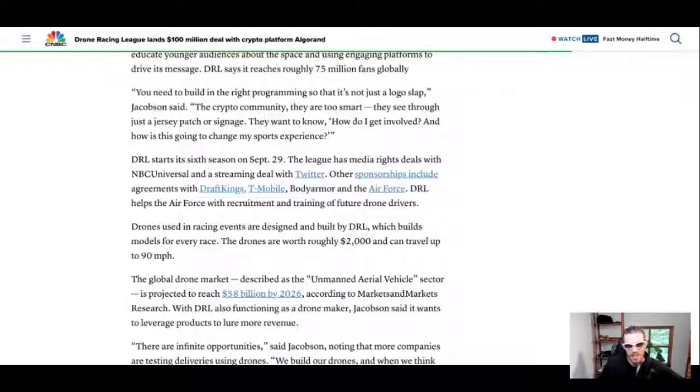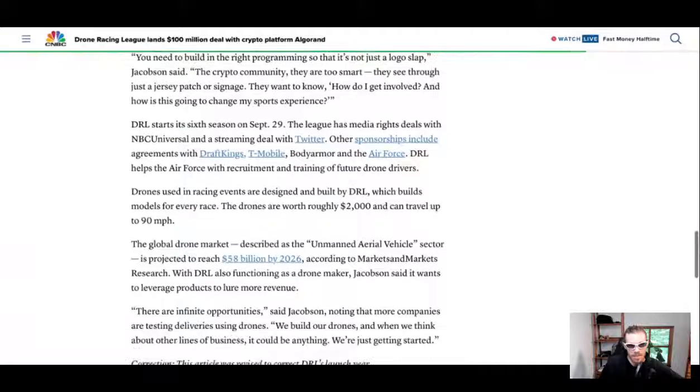Drones used in racing events are designed and built by DRL, which builds models for every race. The drones are worth roughly $2,000 and can travel up to 90 miles per hour. The global drone market, described as the unmanned aerial vehicle sector, is projected to reach $55 billion by 2026. So this is not financial advice, but if you want to go invest into some stocks, look into maybe some unmanned aerial vehicle companies that are building drones, or maybe parts for drones, or chips for drones, cameras for drones.